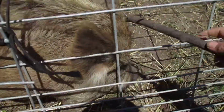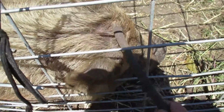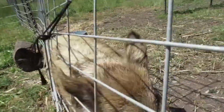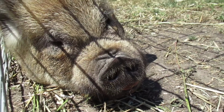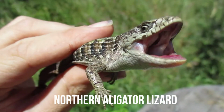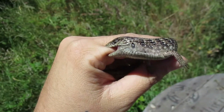Thor. He's a boar. Mike scratches. Oh, yeah, he does. Yeah, stinky man. Forget what kind of pigs these are, but they're nice. They're cute. They're dumb looking. Ouch.